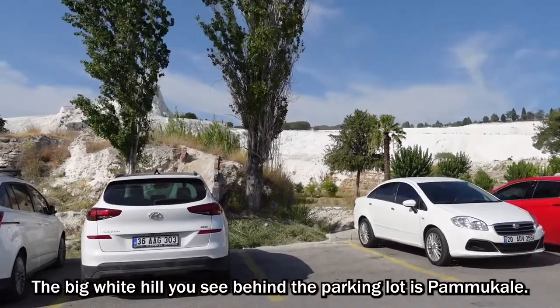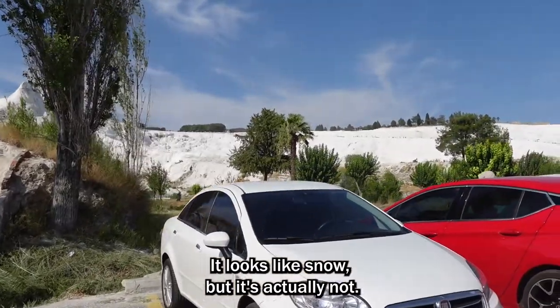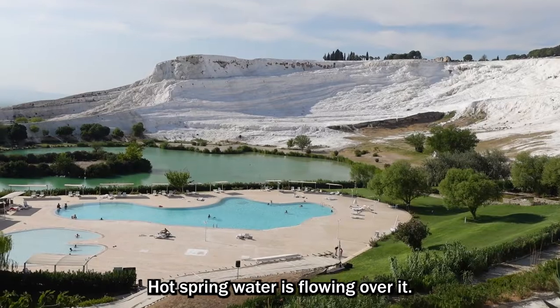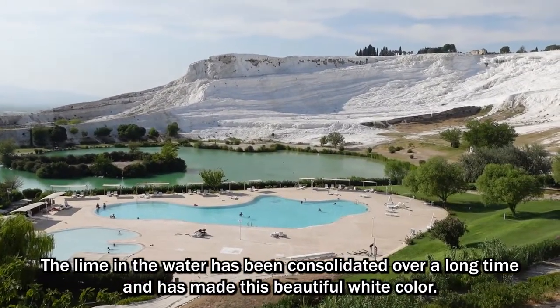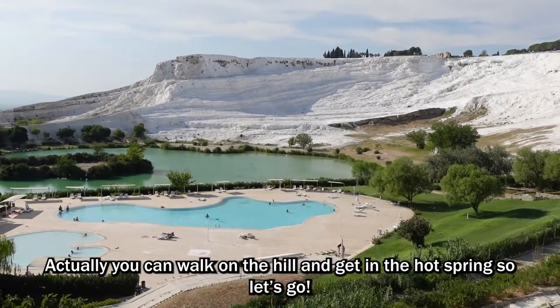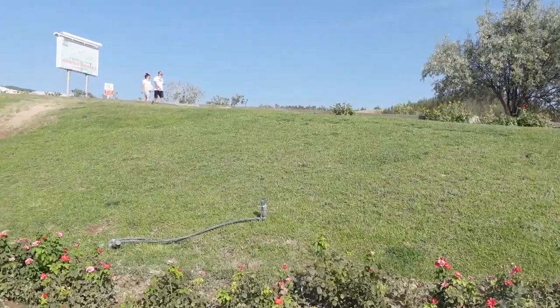The big white hill you see behind the parking lot is Pamukkale. It looks like snow, but it's actually not. Hot spring water is flowing over it. The lime in the water has been consolidated over a long time and has made this beautiful white color. Actually, you can walk on the hill and get in the hot spring, so let's go!